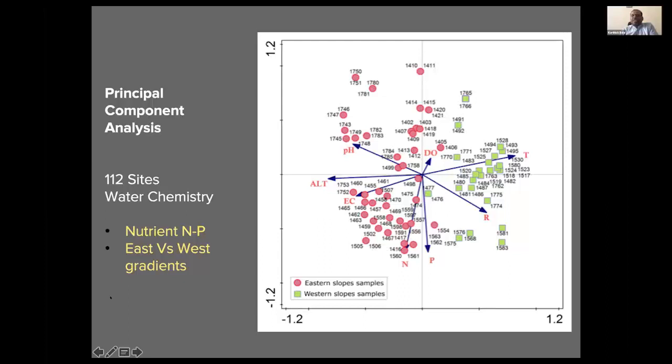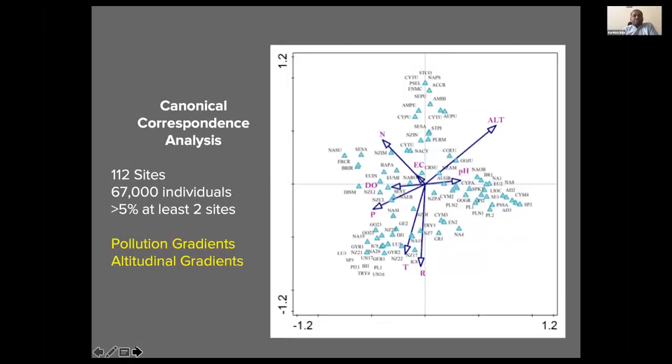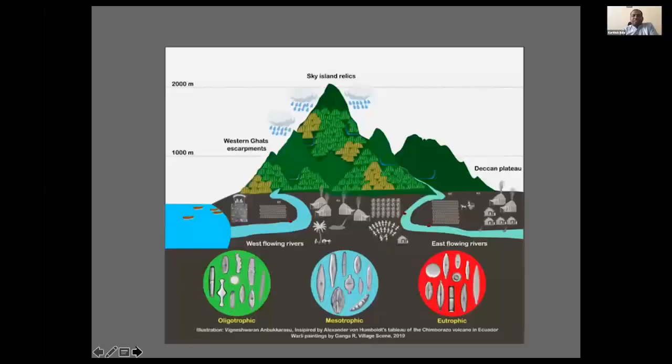So these are the two major gradients which determine the nature of the rivers in the Western Ghats. And in terms of diatoms, in 112 sites, we counted 67,000 individuals, and we classified the diatoms based on the pollution gradient and the altitudinal gradient. These are the two parameters which are determining in this canonical correspondence analysis. So based on this, we classified the diatoms into three groups, whether they occur in oligotrophic, low nutrients, mesotrophic, moderate nutrients, or eutrophic. So this classification, we use it to identify the status of rivers and streams of the Western Ghats.